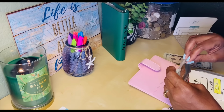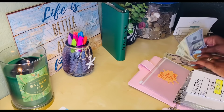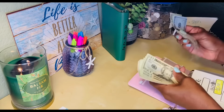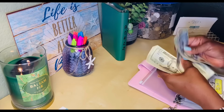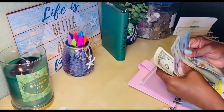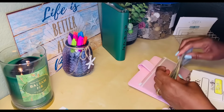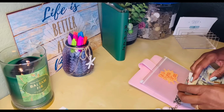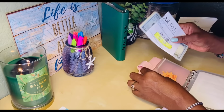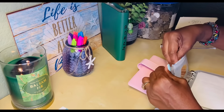So let's count our money and see how much I have in here. I have 100, 120, 140, 160, 180, 200, 220, 240, 260, 280, 285, 295, 296, 297, 298, 299, and $300. So very good. I have $300. I have $200 to go, and then I will be done with this challenge.